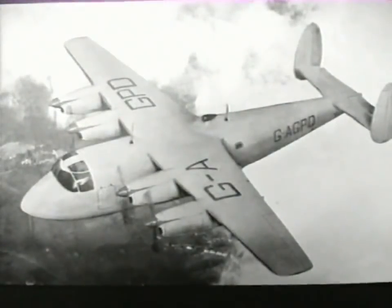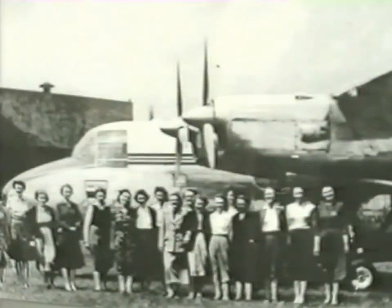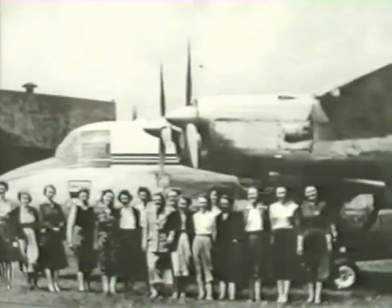The future landmark at this time was the M60 Marathon project, which was intended to take the company into all-metal aircraft construction. But there were storm clouds gathering.